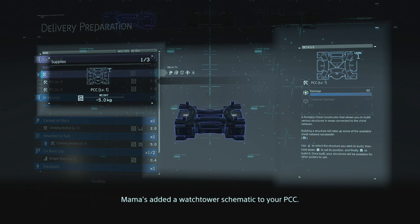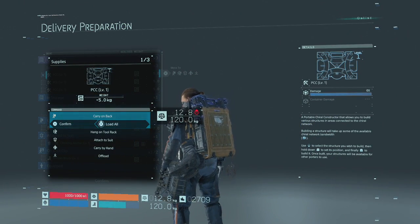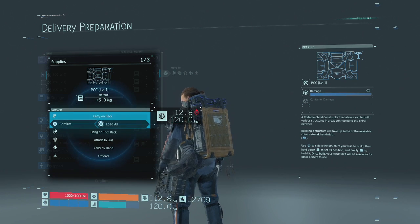Mama's added a watchtower schematic to your PC suit. If you don't have it on you, consider fabricating one. You never know when you'll need to recon an area. Nobody messes with Mama. Nobody backs Mama in a corner.